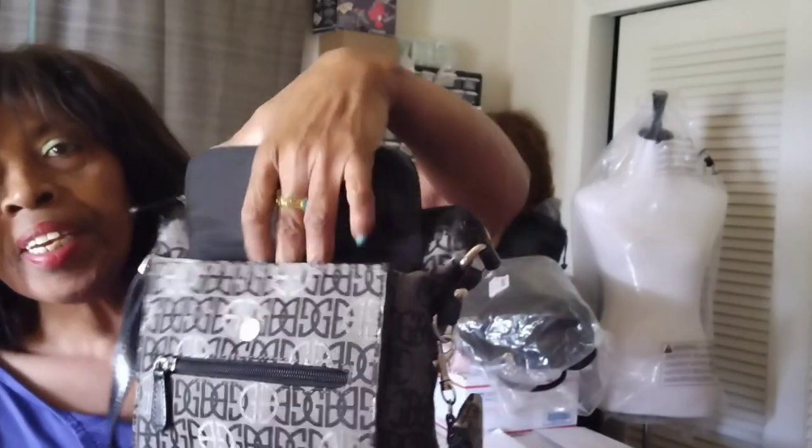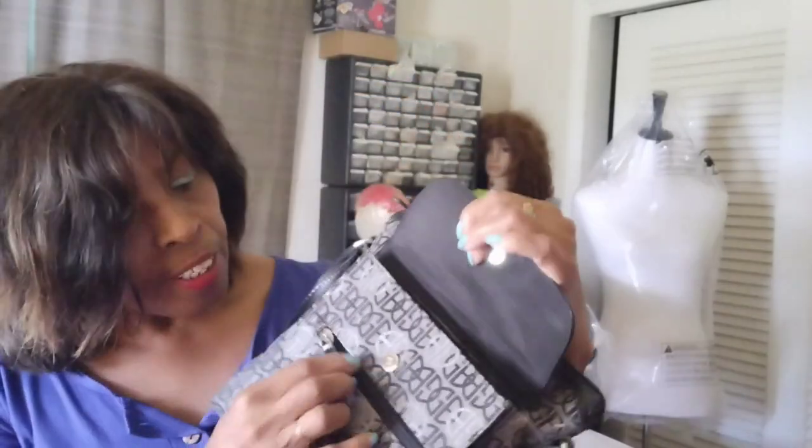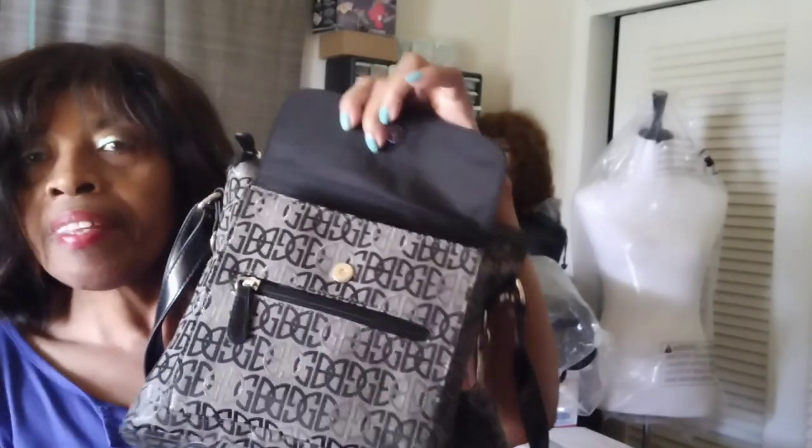You got your flap-over opening here. And this has some compartments in it, like card slots and things like that. Then you also got your little zipper pocket there as well. Also, you have a zipper pocket on the back. Like I said, this is a crossbody that you can also wear as a shoulder bag. The way the straps are set, whoever had the bag was wearing it as a shoulder bag. Very good condition.